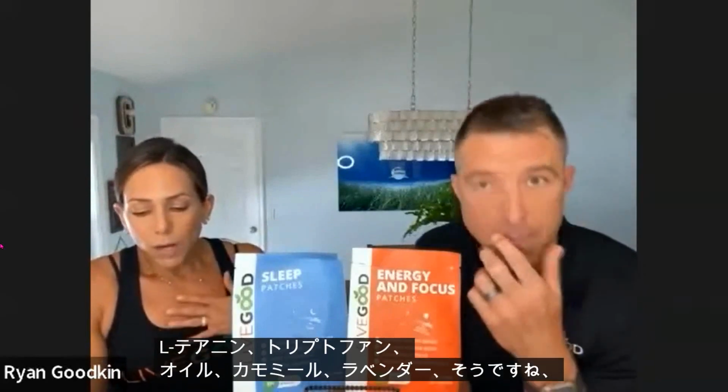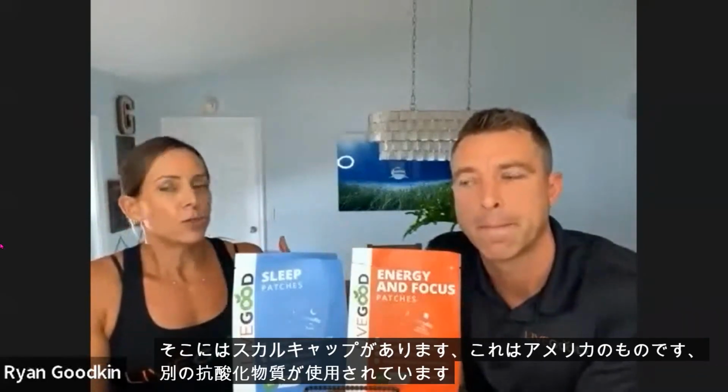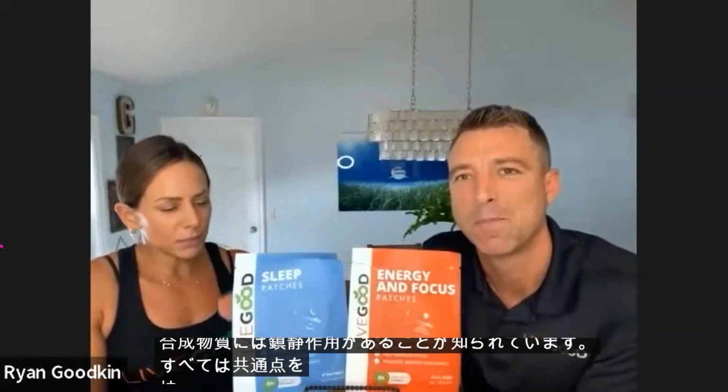Right. And a lot of these too, there's skull cap in there. This is the American one. Another antioxidant used, to have sedative properties. So a lot of these all have similarities that, put together in conjunction, really help us sleep. The main question going on here is melatonin.